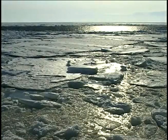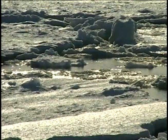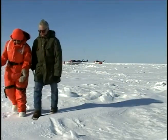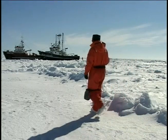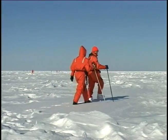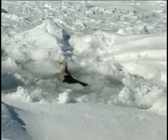Since 7 this morning, we've drifted about 5 nautical miles. And we're always moving, and the wind is the main factor that pushes us. Most people are not used to the ice, so usually they stick with the guide for the first hour or so. Then they get a little bit more courageous, and they go away. So we recommend that people always carry a stick or ski pole and walk very safely.